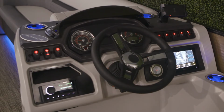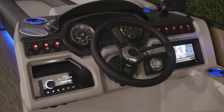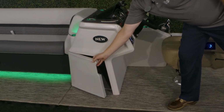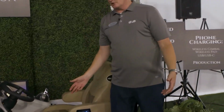So our brand new Sweetwater Experience helm. This is a fantastic design. The industrial design on this is head and shoulders above what we had previously. So this integrated door is fantastic. It won't drag, it won't rattle, it's very solid, it's fully integrated.